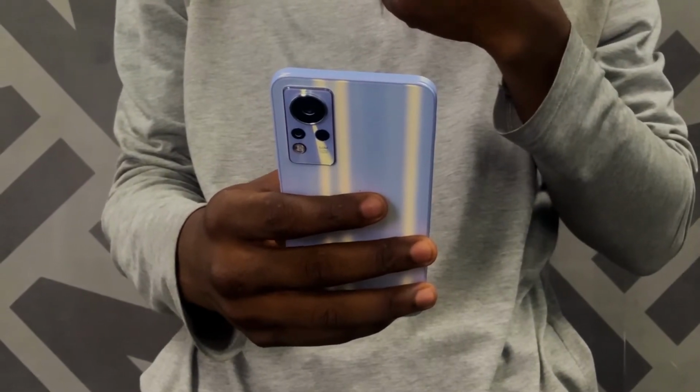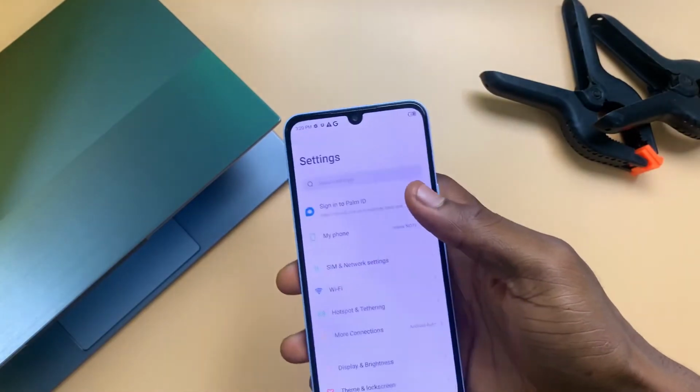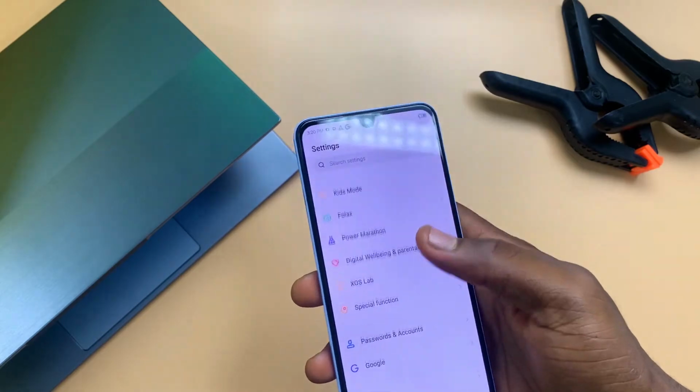It just looks nice. But as someone who's used both phones, I can say you can't pick up the Camon 18 and while using it go, ugh, this is a very ugly display. The colors are bad. You wouldn't do that. And if you pick up the Infinix Note 11, you're not going to use it and then think, ugh, the display is too slow. Because it's not.